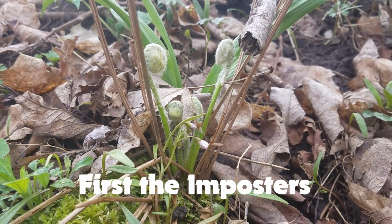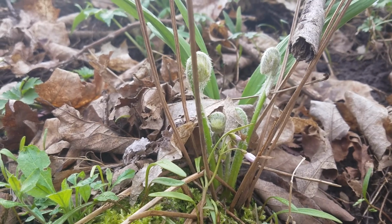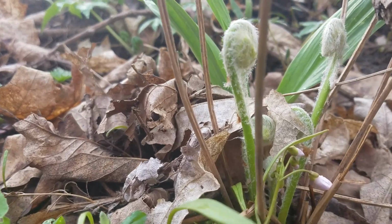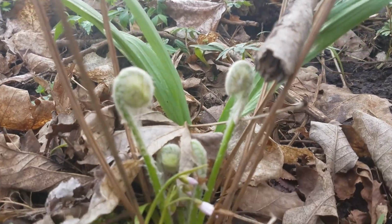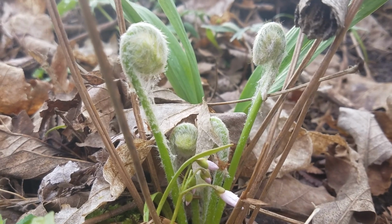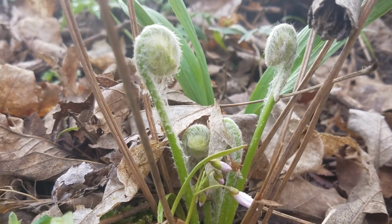So we are out playing in the woods, and fiddleheads are up. We found some fiddleheads in one location, and then we were looking around and we saw these guys. I'd like you to notice how fuzzy they are. If you see something like that when you're looking for fiddleheads, these fuzzy fiddleheads are not delicious. Do not eat these guys. And when I find some delicious ones, I will show you those as well.